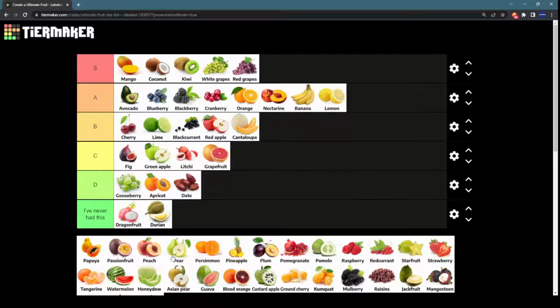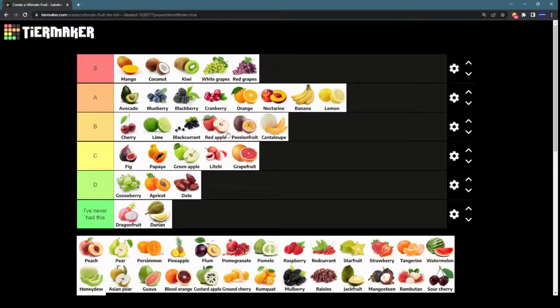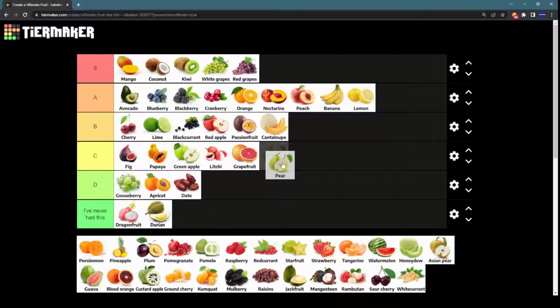Probably there. Papaya, I tried once, but I only ate the seeds. So it was not a good experience. However, I reckon it would be about there, in my opinion. So I'll put it there. Passion fruit, don't mind it. Put it there. Peach, same as nectarine, really. I prefer nectarine though. Pears, don't really like them.